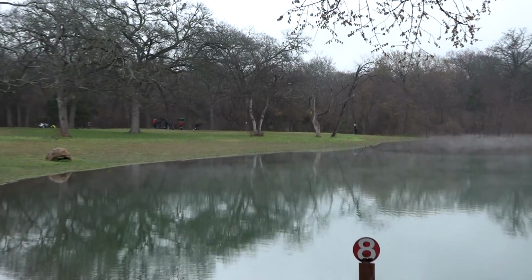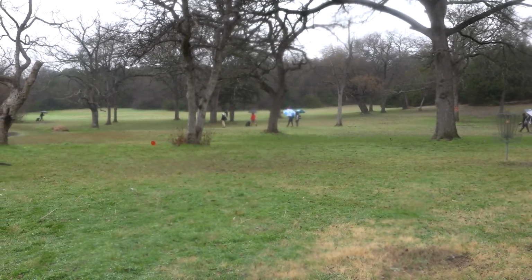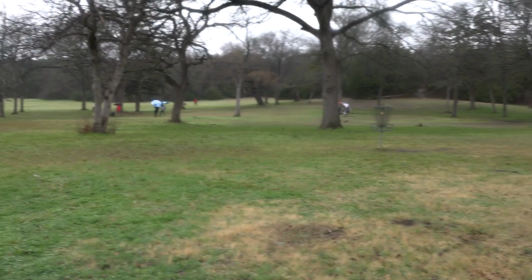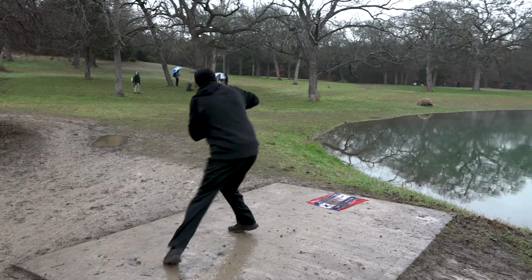Yeah, that was an anchor for Emerson, and he absolutely has the power to get a driver there. But I think, like you said, just play it safe, play it smooth. Don't throw it in the water. Just get something across. If you have a putt, take it. If not, take your 3. Right.